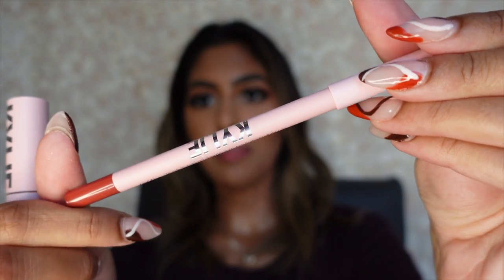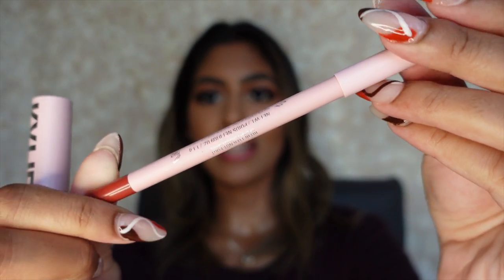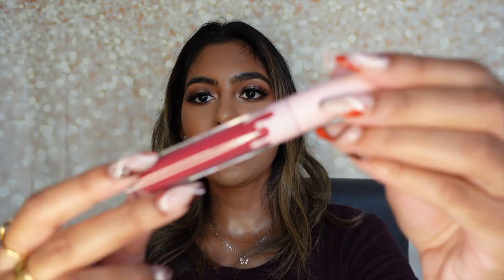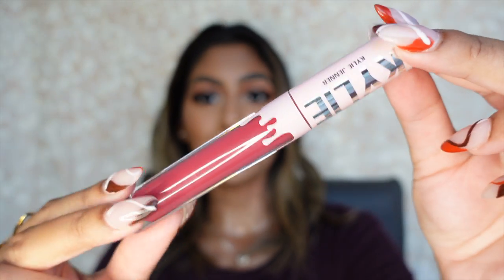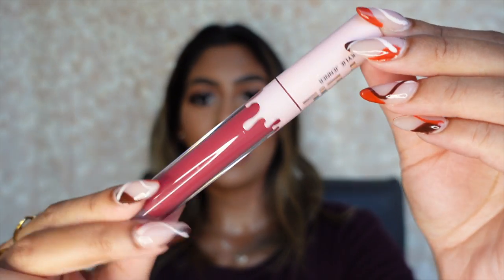Like the other lip liner, you have the standard Kylie packaging, which is really cute, a really nice baby pink. And then the liquid lipstick has the original Kylie packaging that she's known to have. This is really nice, a beautiful pinky plum purple kind of color. I'm really intrigued to try this because it is fall and I'm all about my dark colors. So let's go ahead and give this a try.